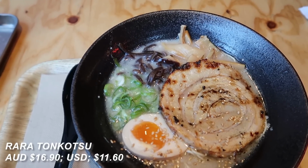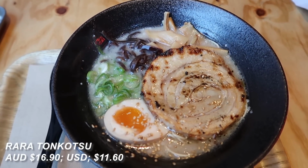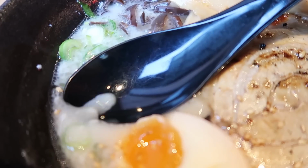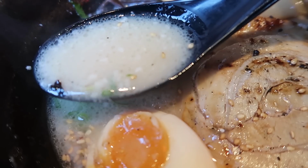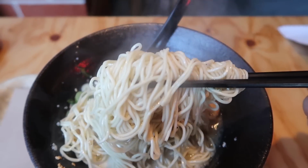Let's just evaluate the noodles based on the 3 criteria that we've set for ourselves. So the broth, I said it was very creamy, a little bit salty, and had a good porky flavor to it. It wasn't too thick, which is what I love. I don't like broths that are too viscous. And overall, it paired quite well with the noodles.